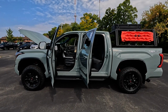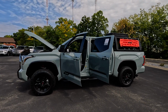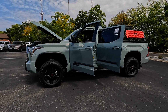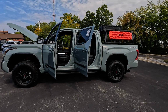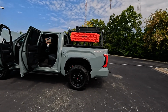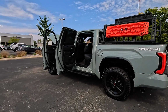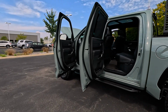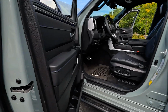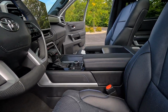Today, video number 2. This is going to be the interior overview on this accessorized, lifted 2024 Toyota Tundra Platinum TRD Off-Road Edition. Really great truck. I did a video earlier on the exterior, so I went over all these great accessories on the exterior. In this video, I'm going to dive inside and check out the interior. Not so much as far as upgrades on the interior, but still a lot of great features. So let's jump inside and see what we can discover.